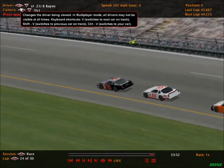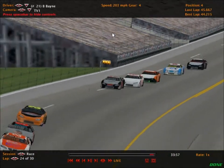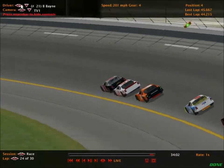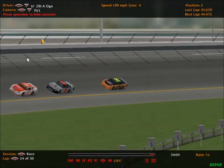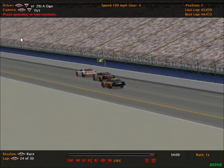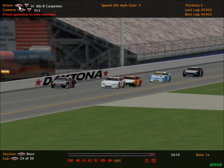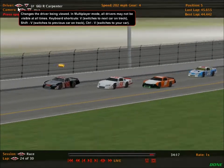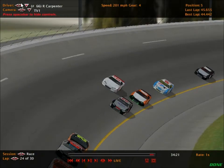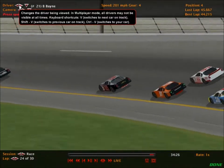Man, the run that the 21's getting now, look at that speed right there. 202. 203 off into the corner. I never would have expected that. That 29 car, he has shown signs of strength all race long. Here they come off of turn 2, and now Randy Carpenter, Theo Stiegel, who led some laps, following that number 21. And they're all going to get back to the front, maybe by turn 1.